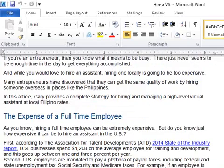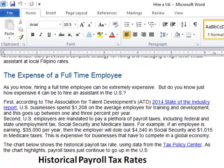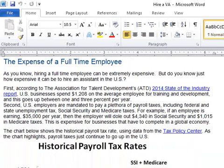All right. The expense of a full-time employee. Numbers tell the story. Numbers and charts and graphs. Okay, this is based on a 2014 report, Association for Talent Development, ATD. It's a state of the industry report, and you can see what the average cost is and what some of your percentages are for the cost associated with having an employee.